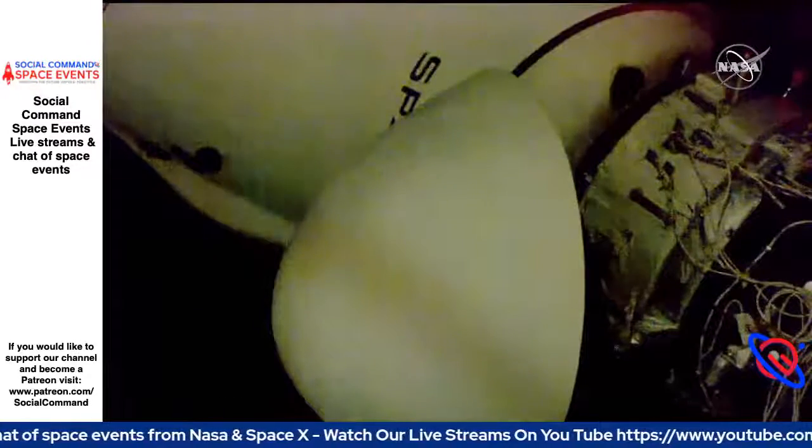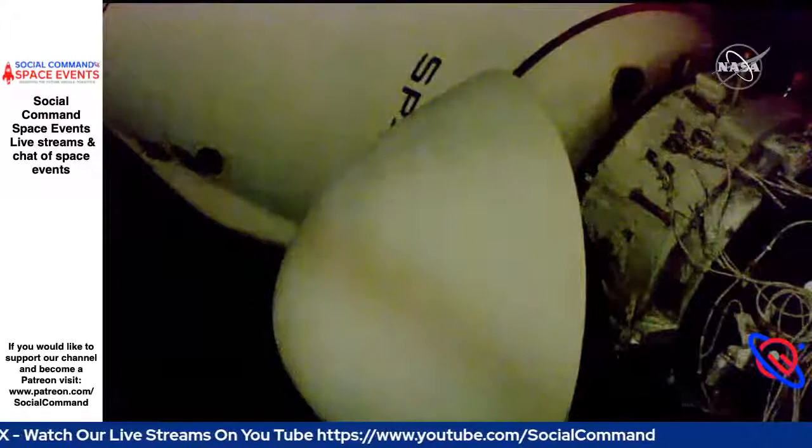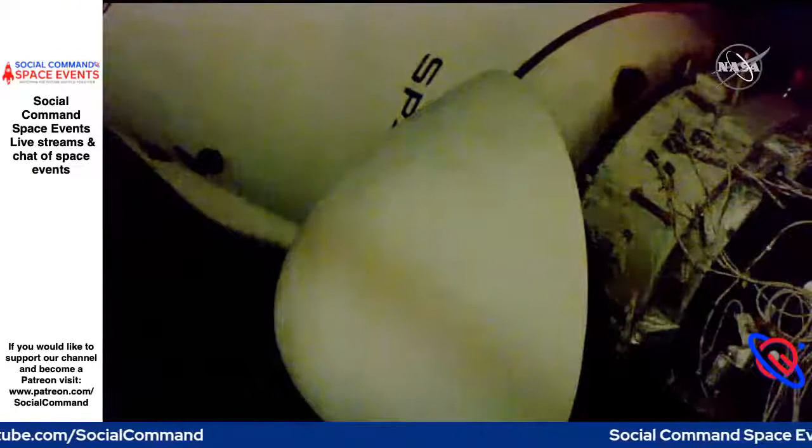After hard capture is complete, we do expect a couple more leak checks and the hatch to be opened about 2 hours later. Again, we are targeting 8:30 a.m. Central Time for the hatch to open up.